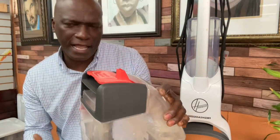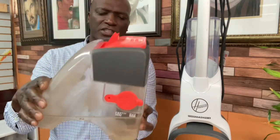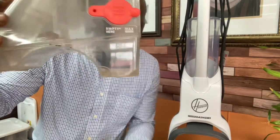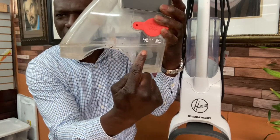Okay? Now, that's how it's supposed to work. Now, here's the problem with this. The only issue I really have with this tank is that look at your fill mark. See where it says filled? Okay? Look how low that is. It's right down here. See that?